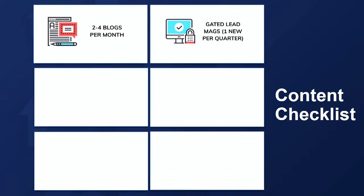Now, when I get into the offer step a little bit later on in my presentation today, I'll talk more about that. But we need to have 4 things that we create each year that are going to allow our potential customer to opt in, basically give us their information in exchange for this lead magnet. And it's really critical that we do that. Again, I'll talk more about that here in a little bit.